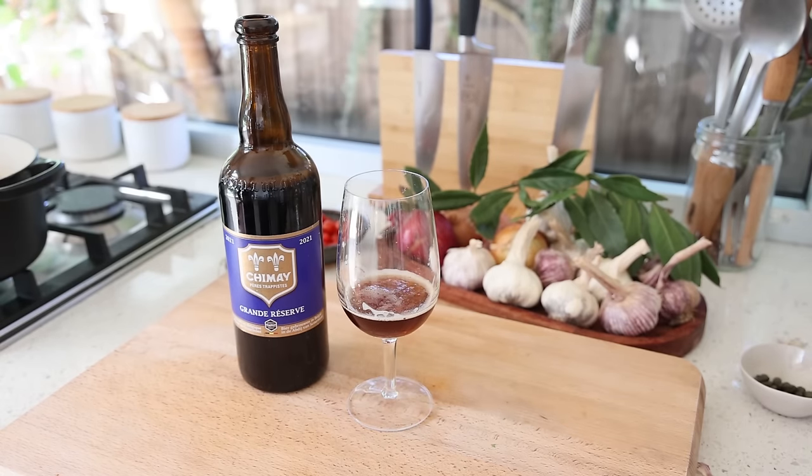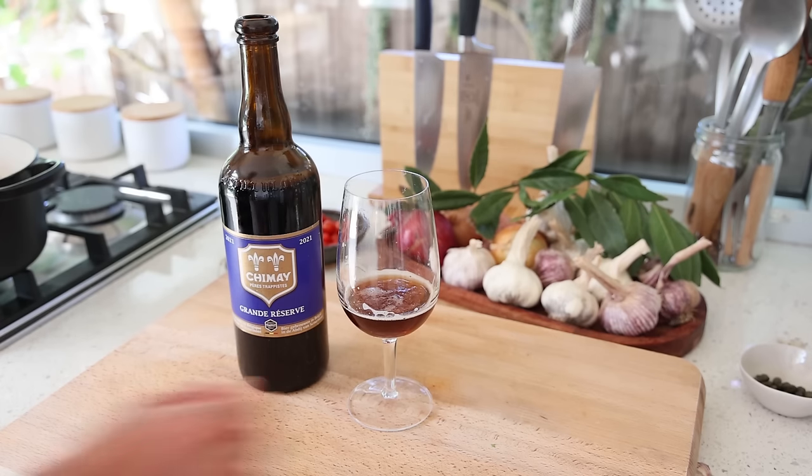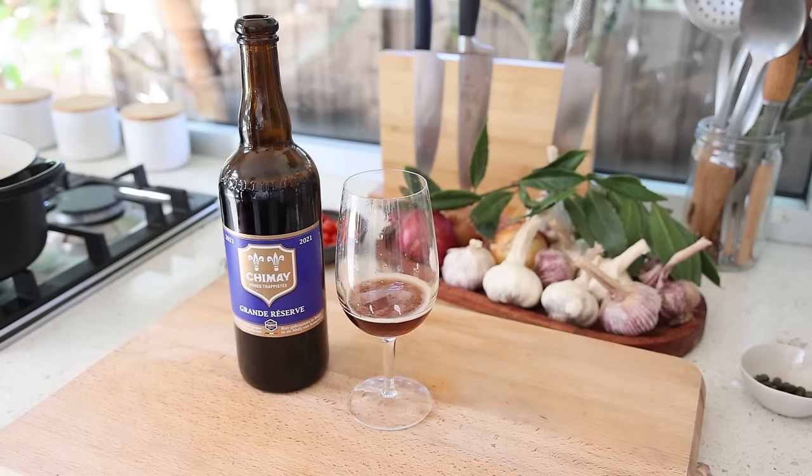I've got so little knowledge on beer. It's just good. It's like a brown, I think it's got that kind of sugary, caramelly kind of taste. Really caramelly. It's absolutely not bitter. And that's gonna go perfectly with the meat.